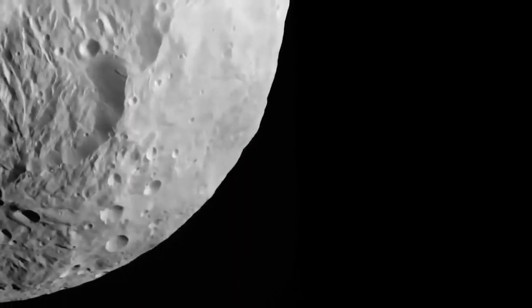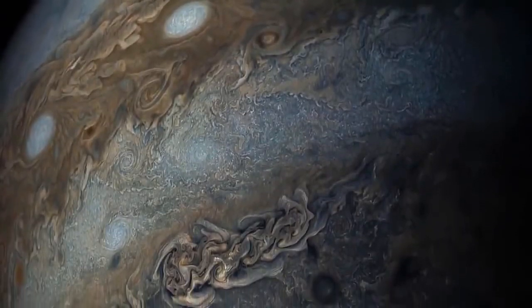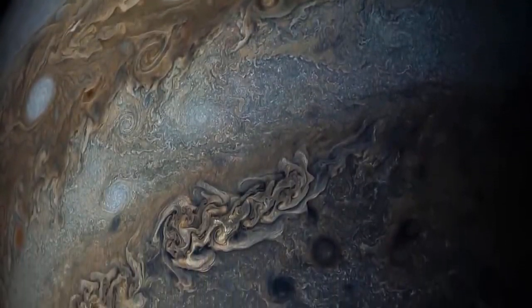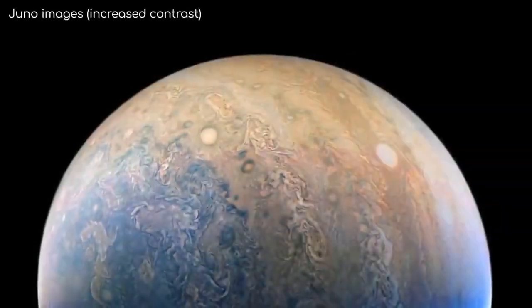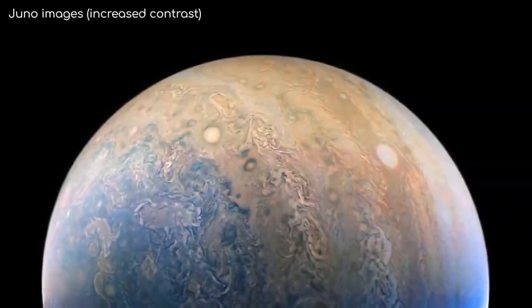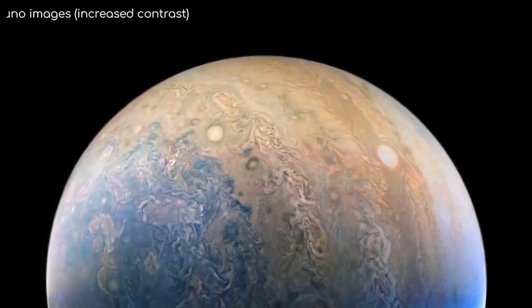Jupiter's size and the constant storms that rage across its surface make it a spectacular planet. Since antiquity, astronomers have observed the gas giant. The American mission of Juno is beginning to unravel many mysteries about the nature of Jupiter and its moons.